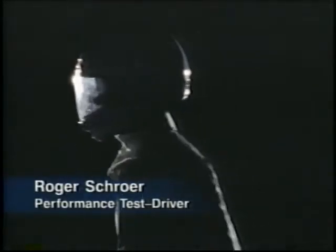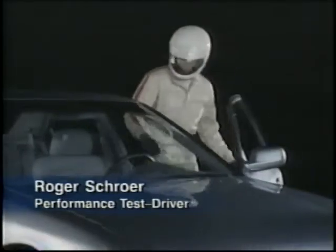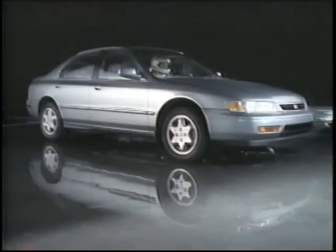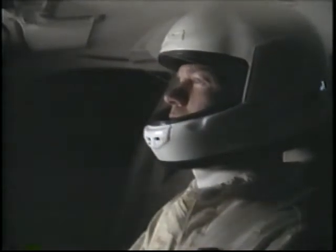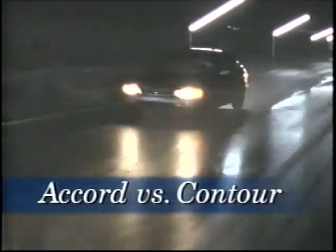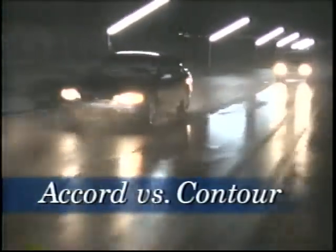In any given week, I may test up to 6, 8, even 10 cars. I'm excited to ring out the Accord. Out here, you never listen to what the factory tells you in the specs. You dial it up. Push the cars until they fight you. Then you step back and analyze what you've learned. Sometimes it can be pretty surprising.